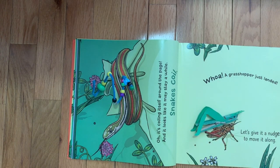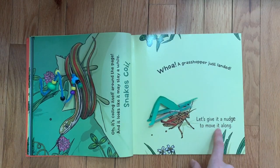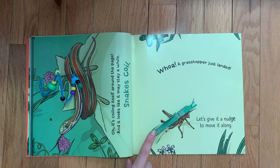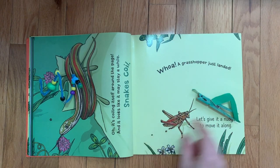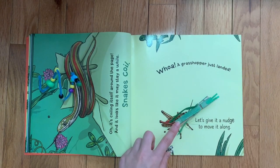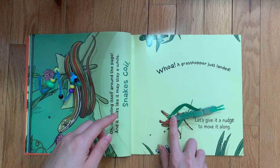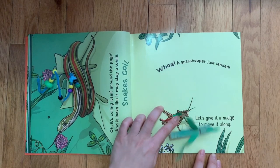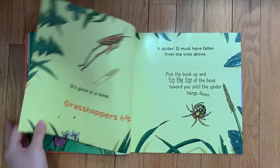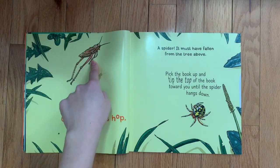Whoa! A grasshopper just landed. Let's give it a nudge to move it along. Here's my pretend grasshopper. Let's see if I can get it to jump away. One more time. Let's see if we can get it off the page this time. Ready? Oh. All right. Well, let's give it a little nudge to move it along. And see what's next. It's gone in a blink. Grasshoppers hop.